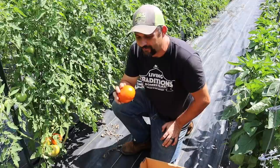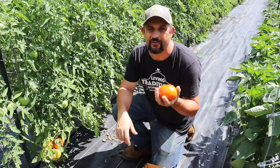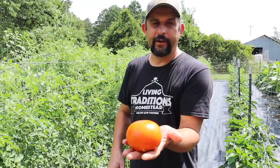Now, this first round, we'll get a lot of them this size. As the summer goes on, they'll get a little bit smaller, but these Jetstars just always produce beautiful tomatoes for us, which is why we've planted an entire row of them again this year. Now, another trick is when you pick these, pick the stem completely off. That way when you're laying them in your box, you can lay them topside down. They'll stay better in your box.